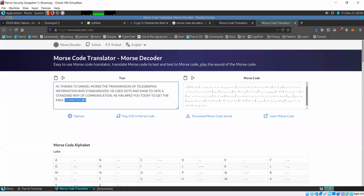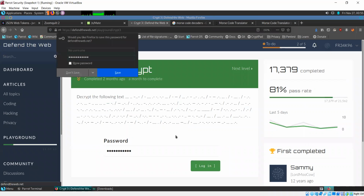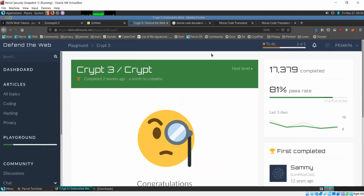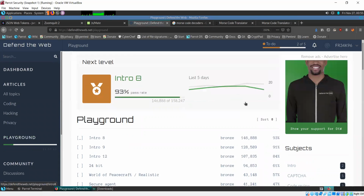It's like they're thanking Samuel Morse for inventing Morse code. So this is your answer for this level. Simply type it, or paste it, whatever you want. Similarly, you have other challenges you can look at.